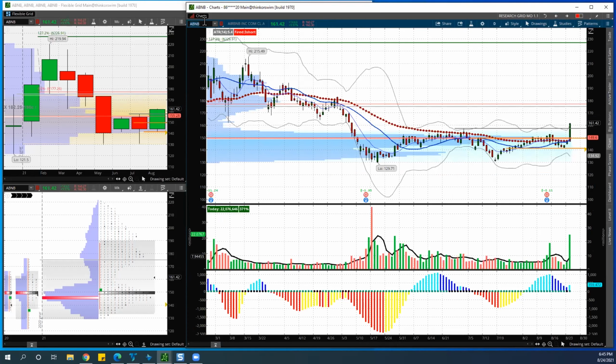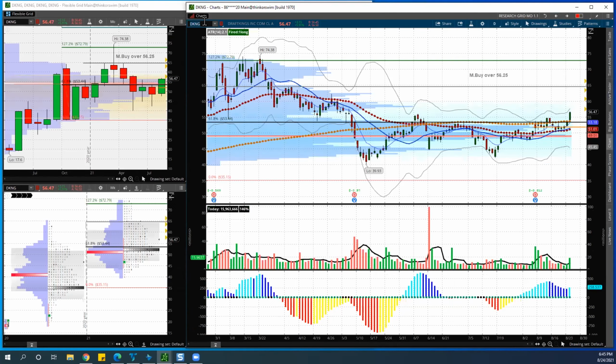Okay. Then we have the DraftKings, unrelated. This is a gambling thing. What we were looking for in DraftKings was the breakout play on a daily chart, right? Since we're here, we see the base over 55. That was the entry. You could have taken the 200 MA, which is a really important level. So we know 53.71 was the 200 MA. So anything over 54, you can anticipate with a stop under the 200 MA.